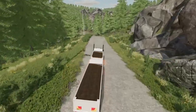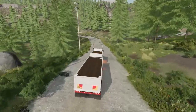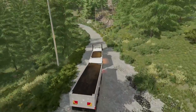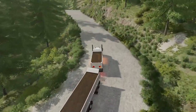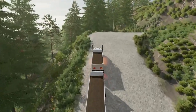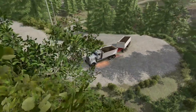Yeah, we've had a lot of fun with a multiplayer server on this map, and we used to do time trials down this hill, who can get the rock down the hill as fast as possible and then back up as quick as possible. It was so funny. It was good fun. A lot of accidents. A lot of guys ended up down the bottom there.